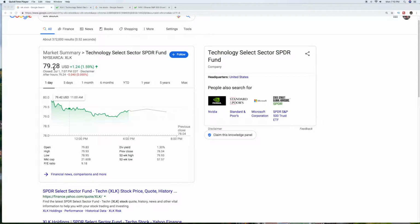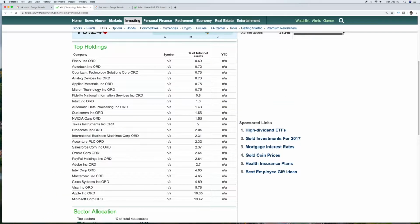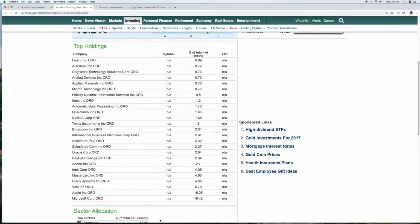So basically it's $79.28 for the stock. Obviously that's its current price as of now, but that's going to change. It's got about a 1.3% dividend. But let's take a look at the makeup of this. If you look down here, this is where the big makeup is: Microsoft, Apple, Visa, Cisco, Intel, Adobe, PayPal, Oracle, Salesforce, Accenture, International Business Machines. And here's the number of total assets it has over here.